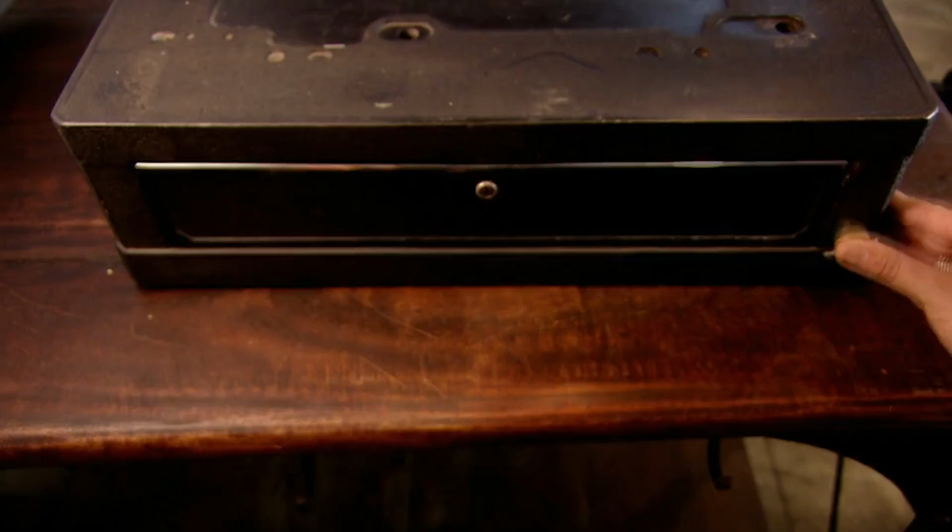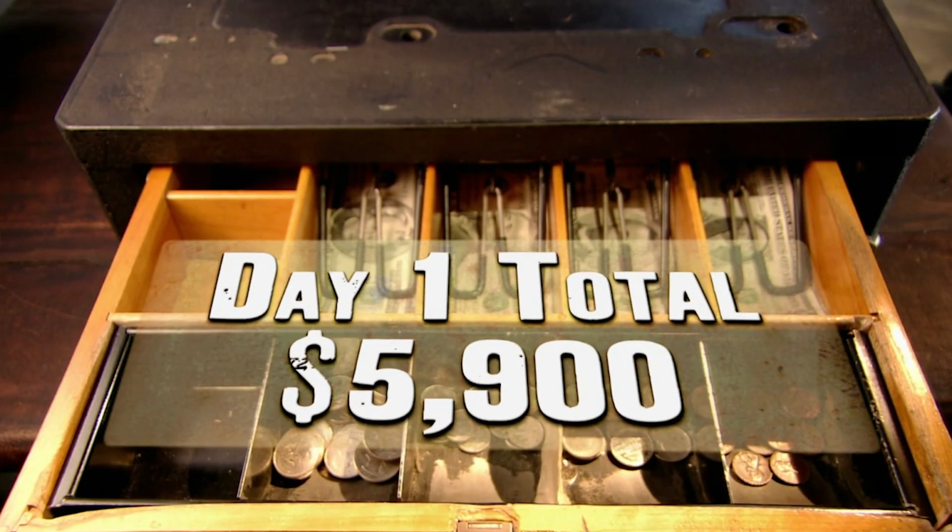So we did over $5,900 today. For the first time ever, we pretty much hit our 2-day goal by the time we closed the doors.